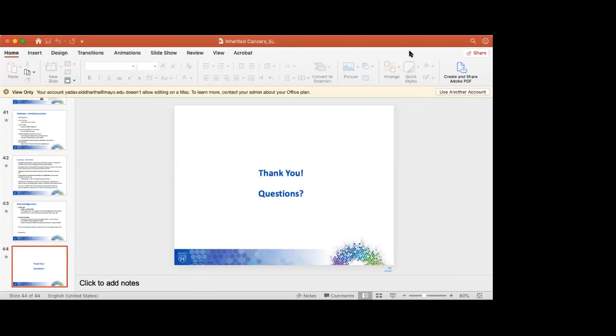I have a question: if a patient comes to your clinic for the first time and you decide to go for germline mutation testing, do you prefer a liquid biopsy or do you go for the tissue sample? This is my one question.